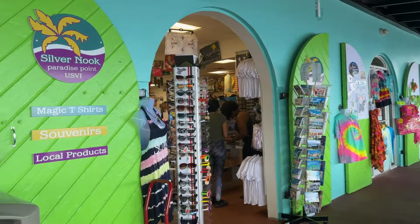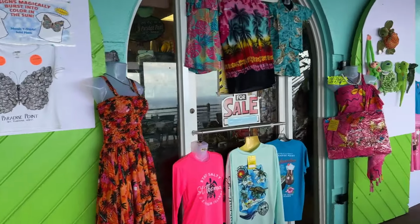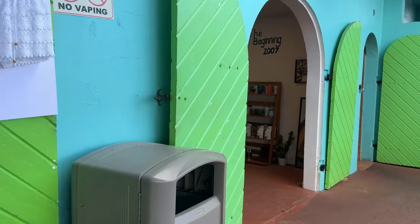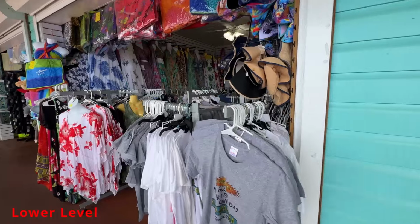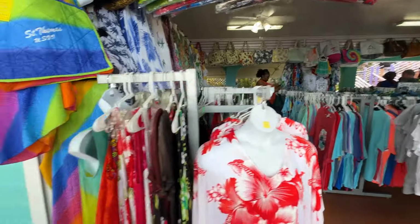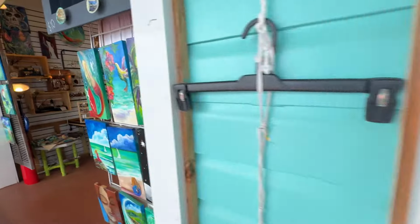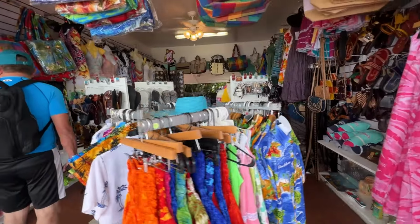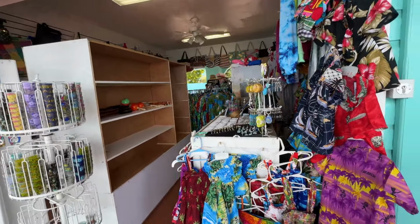It's nice. And there's shops here, souvenirs, local products. And more stores up here. Some more stores down here as well. Let's see that. Souvenirs. And right here. It's the summertime.